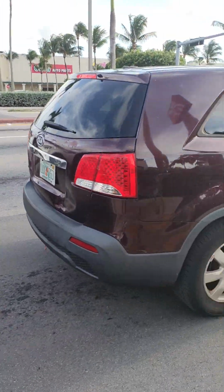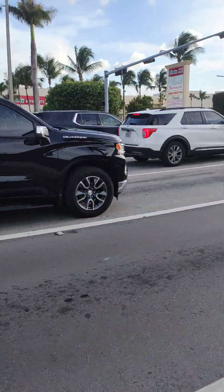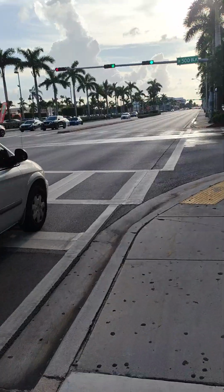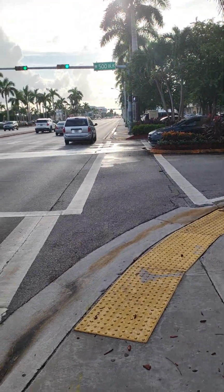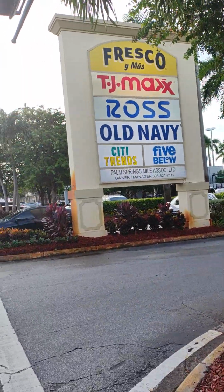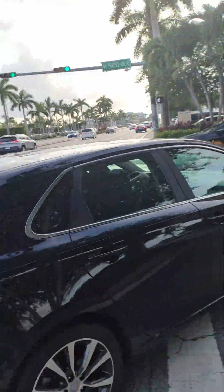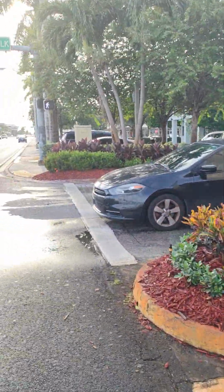It has been several locations. If you could see across the way, it used to be a Toys R Us store. At one point, it then became a Cheapo Depot, which is like a retail bargain store where you can get household products for cheap. And then now it became O'Reilly's, and next to it you got a Michael's. You have City Trends, Five Below, Old Navy, Ross, TJ Maxx, Fresco Moss, which used to be Winn-Dixie, like I told you in previous videos. A lot of the Winn-Dixies have been converted into Fresco Moss.